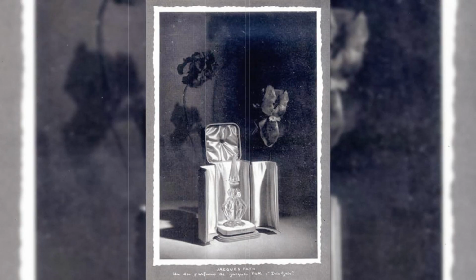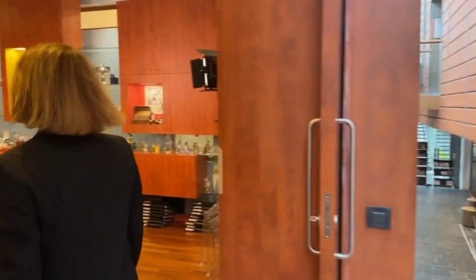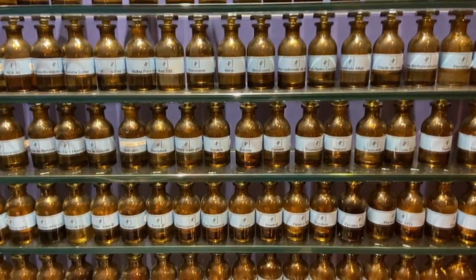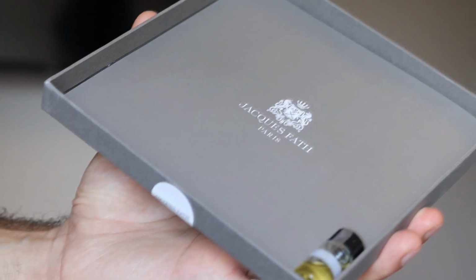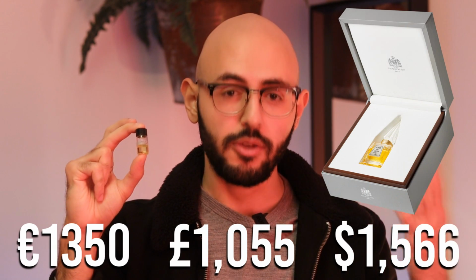This is a recreation of Iris Gris by Jacques Fath from 1946. It is one of the legendary Hall of Fame fragrances that's been immortalized in the Osmothèque, which is a place in France where they have the original vintage formulations from things in the early 20th century. The Osmothèque ran a competition to have 2 perfumers try and recreate the original Iris Gris using modern materials, and this is exactly what's happened here. Now we have Iris Fath, which a 30 ml bottle of it is 1,350 euros.